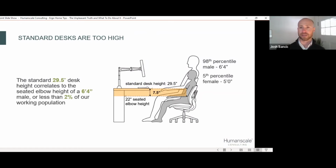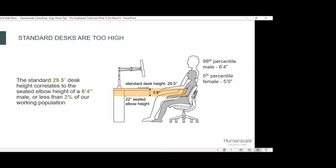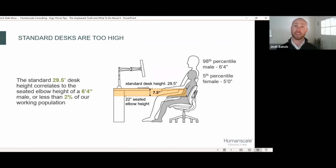To give you some perspective here, the average elbow height seated of a 5-foot female is about 22 inches. So that's a significant gap that needs to be overcome. And while a keyboard support can likely remedy that in the office, for many people at home, I've yet to come across somebody that wants to drill a keyboard support to the underside of their dining room table. And so being able to possibly raise your chair higher and utilize something like a footrest can be a work from home solution.